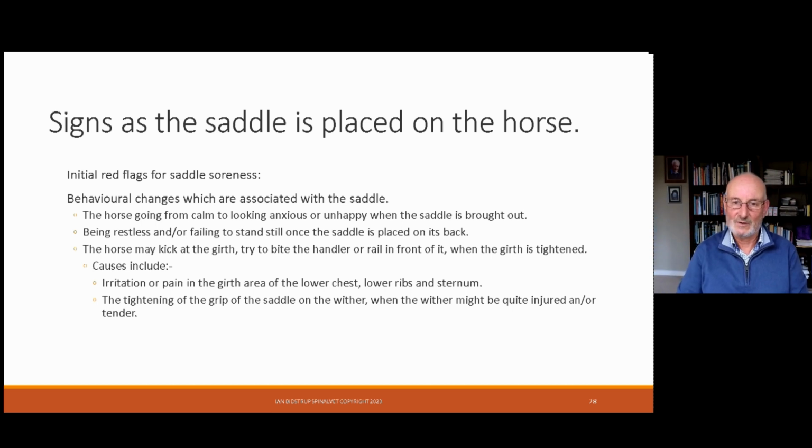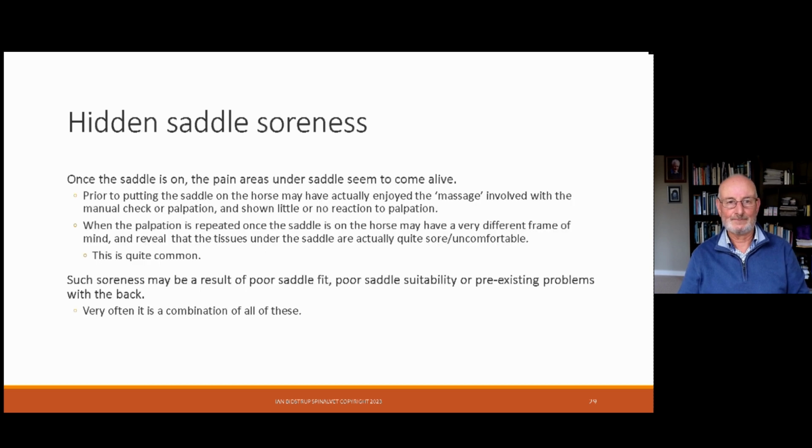So it can be that grip as we do up the girth, not just only the pressure of the girth on the lower chest, but also it can be the pressure of the saddle on the top of the wither that's disturbing the horse and making it uncomfortable. So look for those things because they're important as well as the other symptoms we looked at. Sometimes when you put the saddle on and girth it up, the horse may be a little bit agitated and maybe almost stuff you miss.